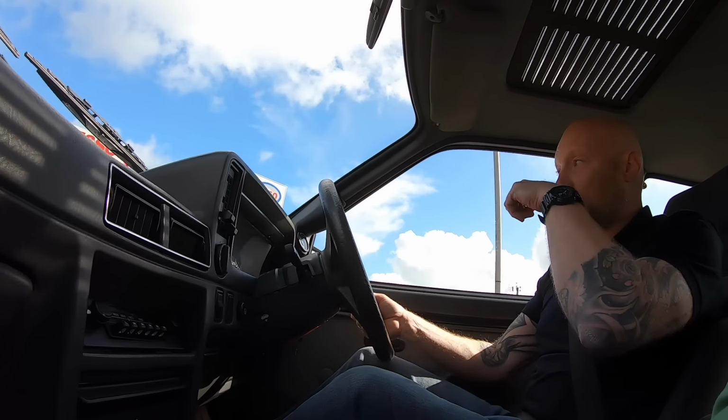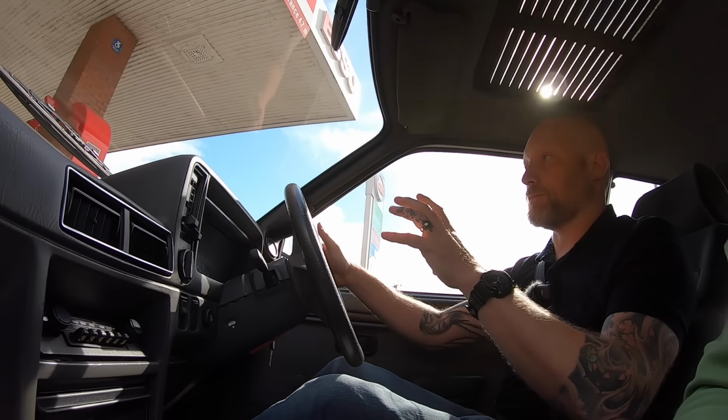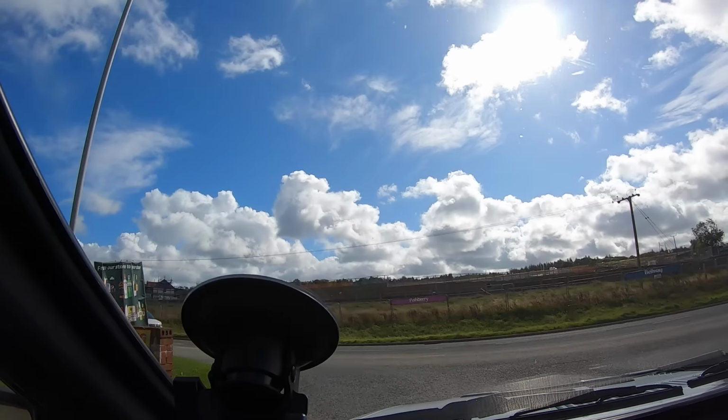I love the flutter off of the Cosworth. What turbo are you running? It's actually, Will Pedley spec'd it. When he did all the tuning and building, he spec'd a custom T34 turbo from AET Turbos. They built it and sent it up, and he put it on.